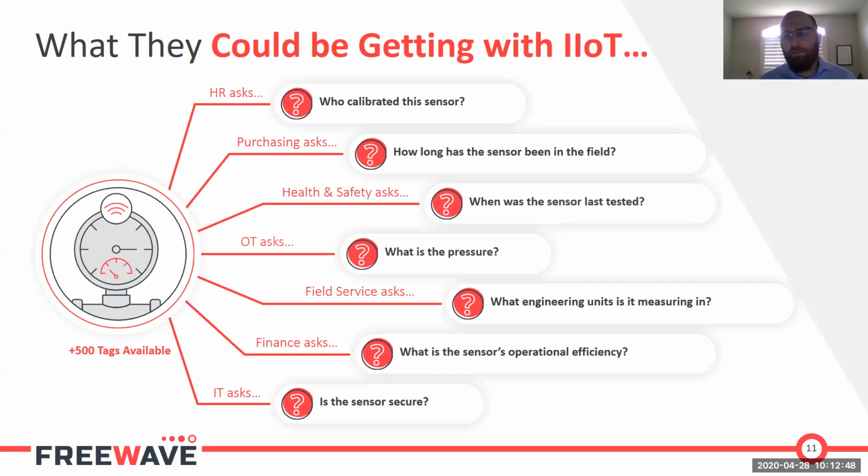You have purchasing asking for the longevity of any given device or sensor in a field. You have finance asking about a sensor's operational efficiencies. Even HR is asking about collaboration of sensors, who's out there in the field, who's collaborating, who's touching it. The point being is there is a multitude of different departments within an organization looking for this level of data. So the question becomes, okay, well, how do we get it out of the field?